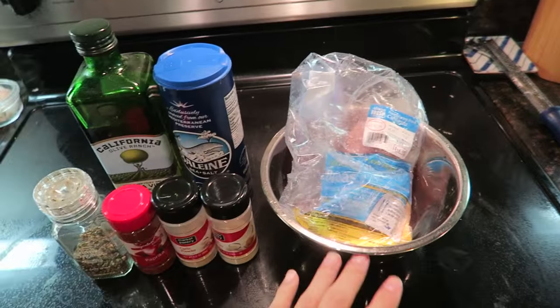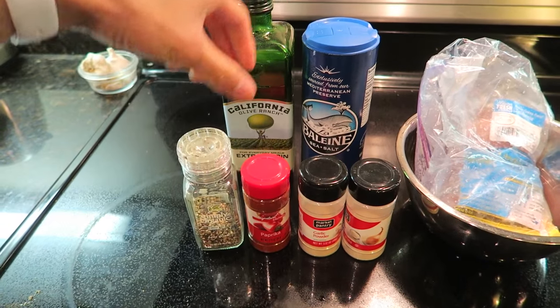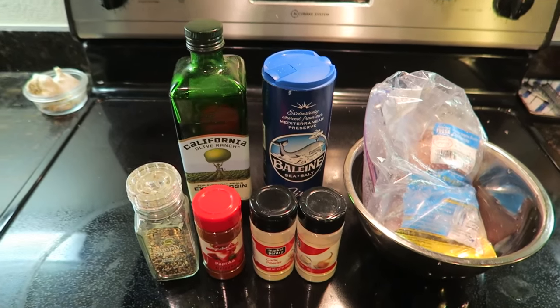Yeah. For dinner today, I thought that I would make another recipe that was featured on BuzzFeed, which is the perfect chicken. Let's see how good this ends up tasting. 1 pound of chicken breasts, which I have right here. We got onion powder, garlic powder, paprika, pepper, salt, and olive oil, and that's it.